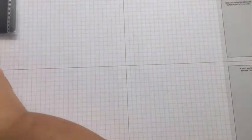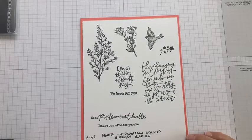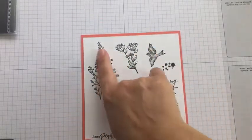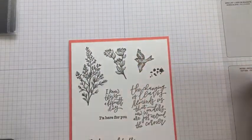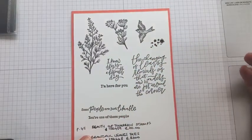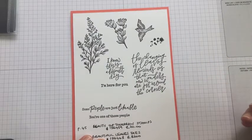So let me move my catalogue out of the way. And I'm going to start off with the Blackberry Beauty suite. So there are stamps and dies in this. And as always, I've stamped the stamps because somehow I think they look different when you actually see them stamped on card compared with when you look at the box or the picture in the catalogue. They are really nice. There are 3 images here. There are 2 sort of botanical images there. This little bird, which I'm absolutely in love with. There's a really nice spatter stamp, and then there are quite a few words. This one here says the changing of leaves reminds us that new wonders are just around the corner, which is a really nice positive message, I think.